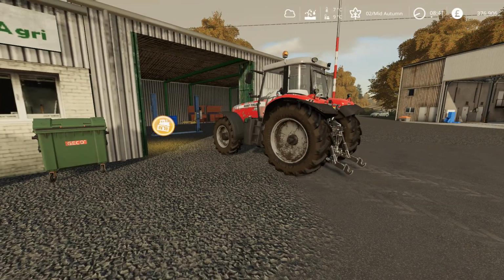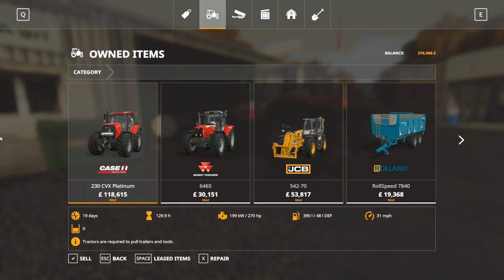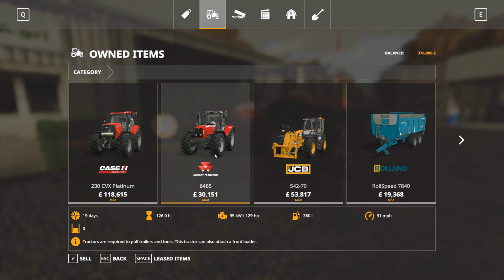We're going to compare, because I can't remember what the horses are on the Massey. So we'll go into our garage, and the Massey is 129 horsepower, and that's pretty much all we needed to know. So there's 30,000 there.